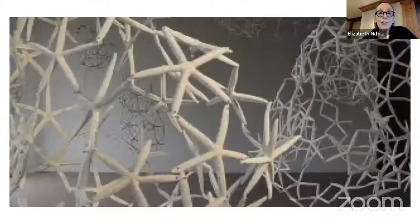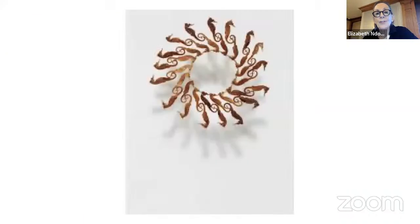Here's a larger starfish piece, installation work. There must be hundreds, if not thousands, of starfish that she's joined together to create this very lacy installation. Not sure where this is. She screwed and wired them together. Here's another starfish sculpture, wall sculpture.